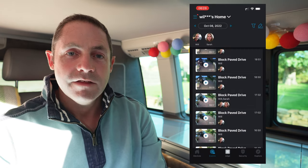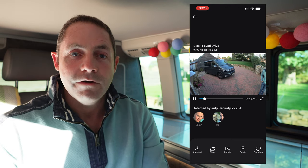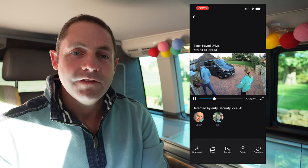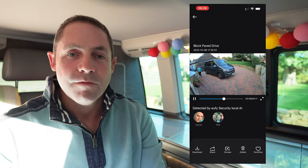So it does it through AI, and obviously it learns over a period of time. It's quite helpful, because instead of having to get your phone out whenever there's an alert saying that somebody's been spotted, if it says that I've been spotted or Sarah's been spotted, you know that's true, because it knows those faces. If it says a person has been spotted, then clearly you might want to have a look, because it's not someone that's already in the system.